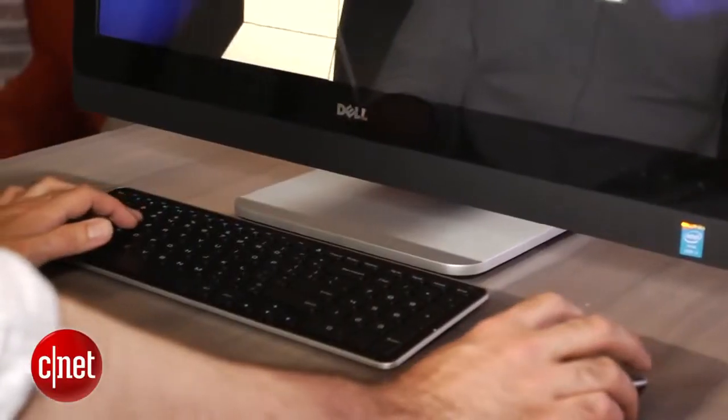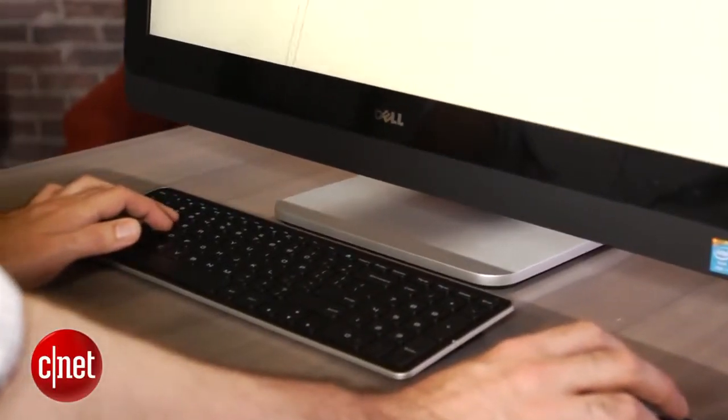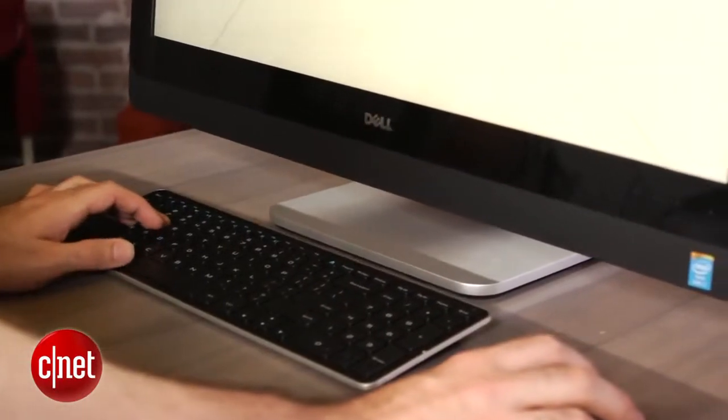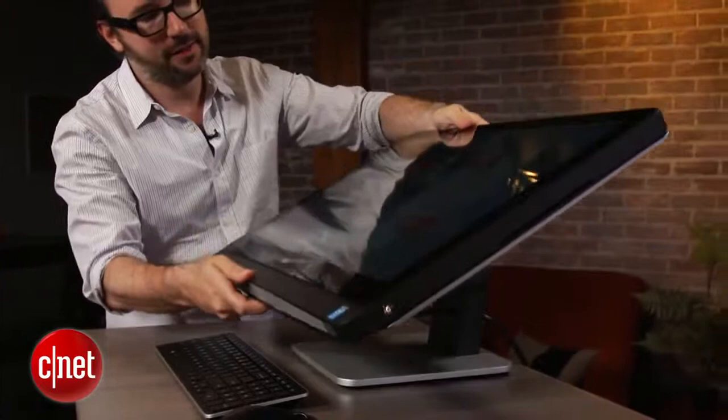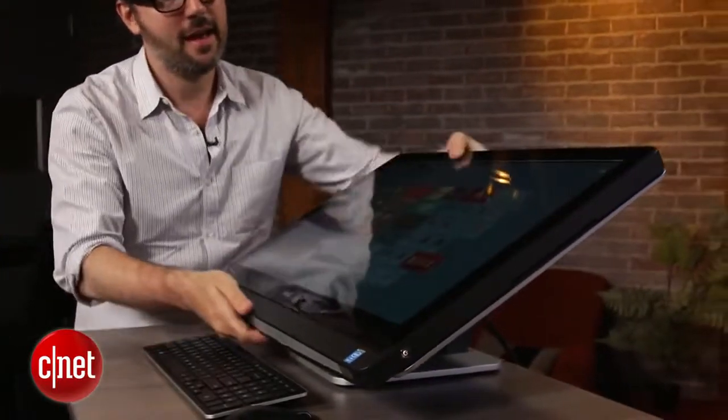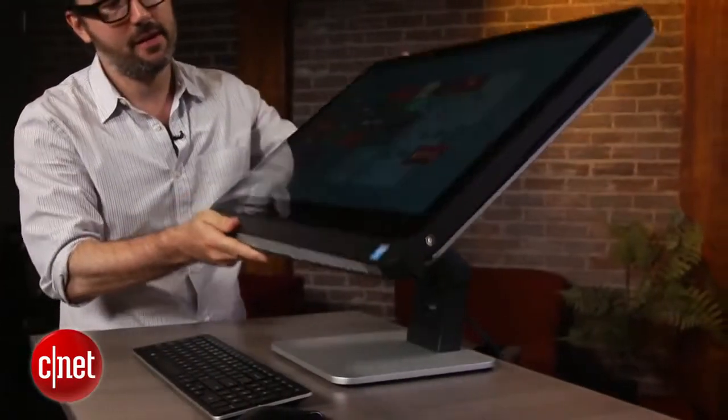The XPS 27 comes with a perfectly fine but plasticky kind of throwaway wireless keyboard and mouse. The adjustable stand doesn't go all the way flat. This is where it tops out, and it's kind of stiff, hard to move with one hand, but you can certainly adjust it a bit.